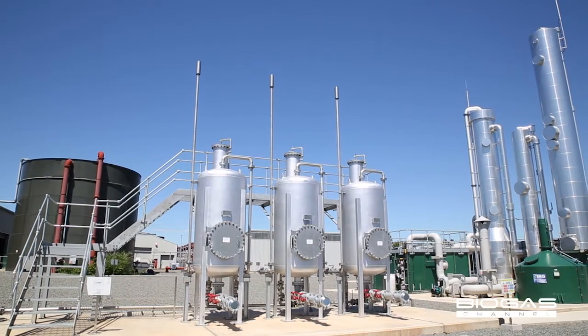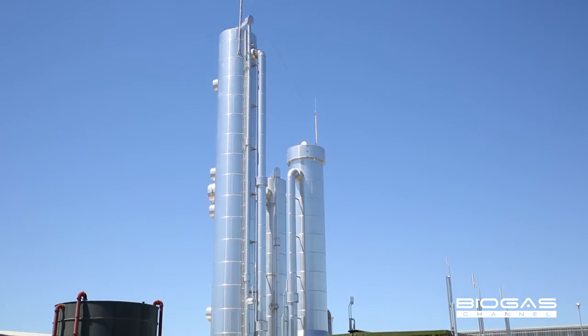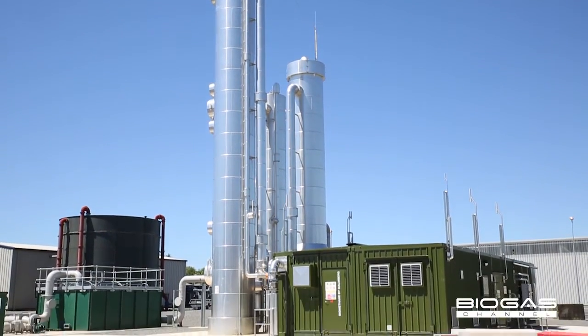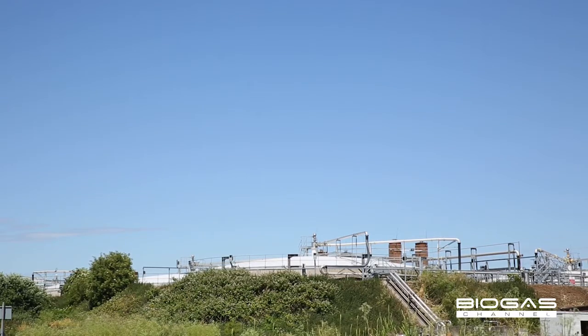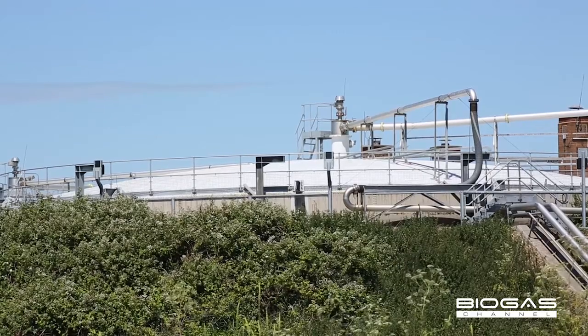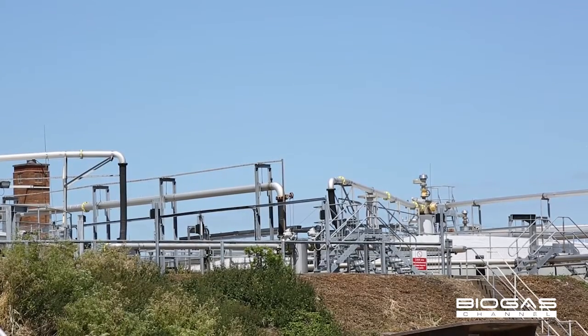We remove these with an activated carbon treatment system at the front of the process so that we can get on with the real business of upgrading the biogas, as you might well see on other sites around the UK. At Minworth, we've decided to utilise a water scrubbing plant. We've done this because we've seen it operating in a number of places on the continent where we're able to see the sewage sludge being upgraded at the flows and the quantities that we desire.